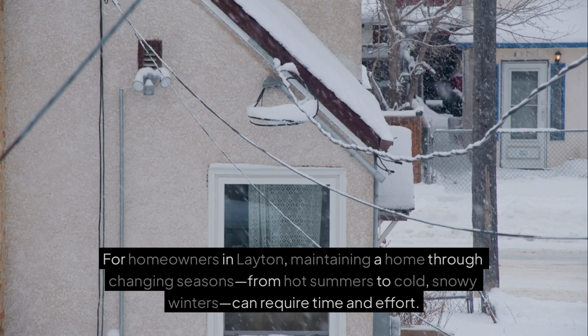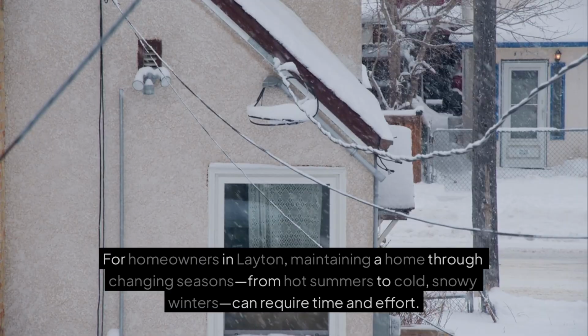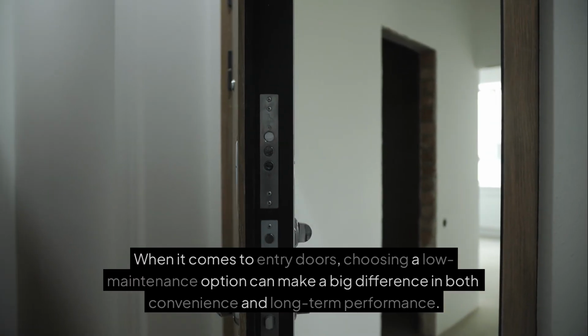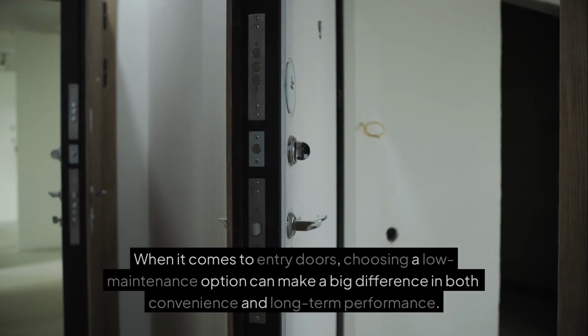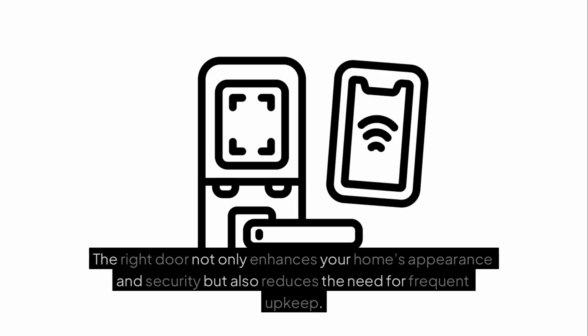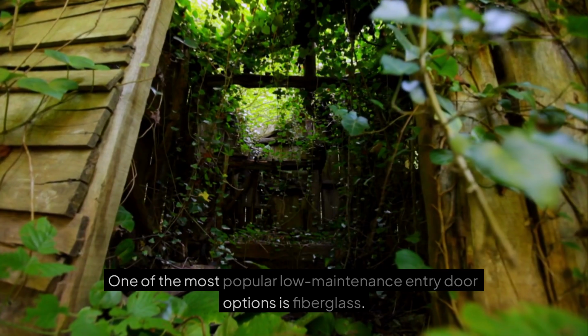For homeowners in Layton, maintaining a home through changing seasons, from hot summers to cold, snowy winters, can require time and effort. When it comes to entry doors, choosing a low-maintenance option can make a big difference in both convenience and long-term performance. The right door not only enhances your home's appearance and security but also reduces the need for frequent upkeep. One of the most popular low-maintenance entry door options is fiberglass.